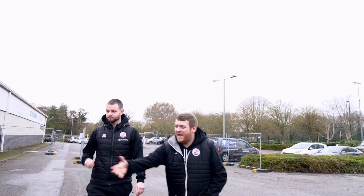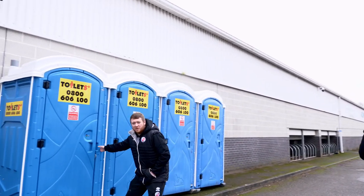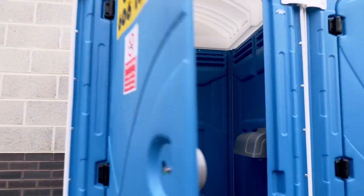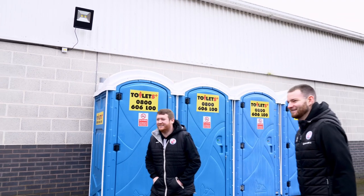And obviously here we have the luxury port-a-loo, as you can see. There you go, lovely. Great facilities in there. Even has a flusher, very nice.